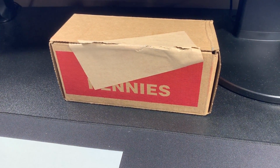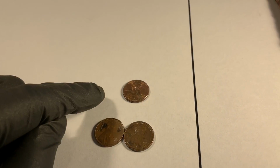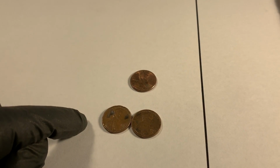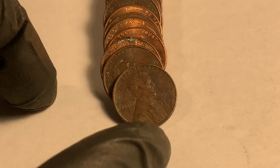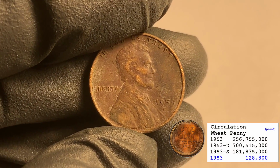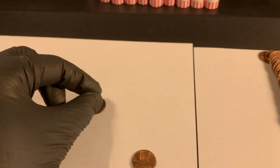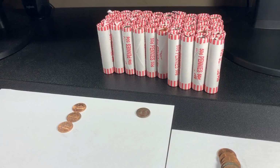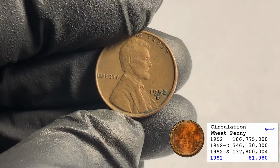So up next, let's do some pennies. First roll of the box. We already have a 2009, a couple 1974s out of San Francisco, and we have our first wheatie. A little tough to read, but it's a 1953 out of Denver. That's all right, that's a good start. Roll number 6, and we've got our second wheatie. 1952 out of Denver.